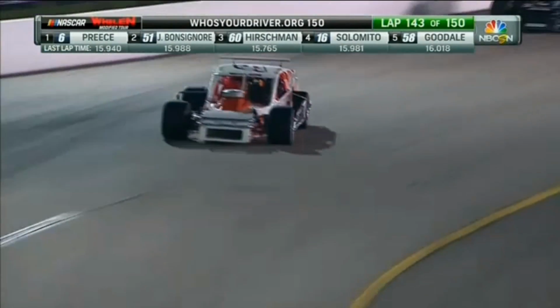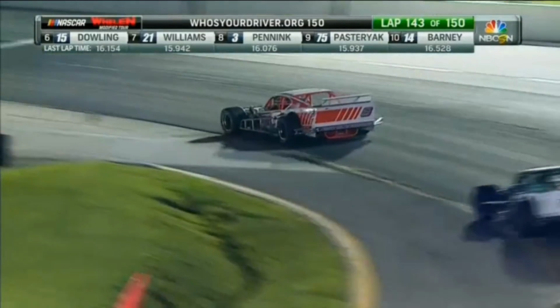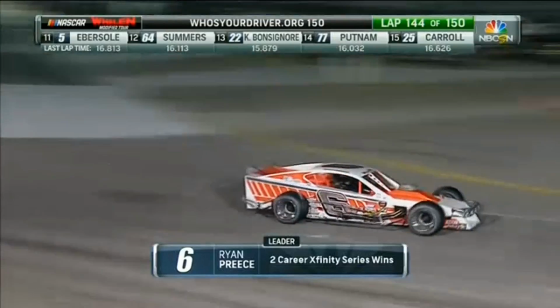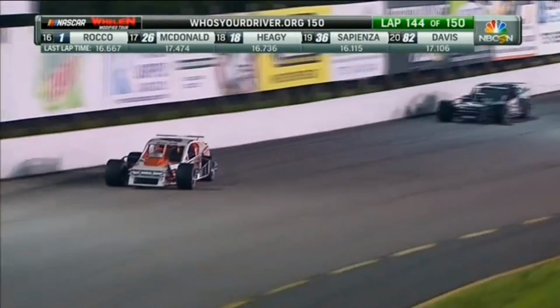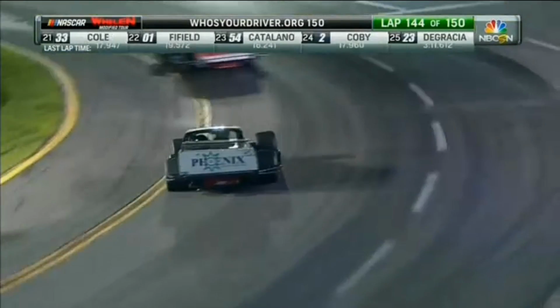Knowing how much Ryan Preece loves to race, I'm sure he's having a lot of fun battling with Bahnson in the closing stages of this one. Yeah, he has done a great job again. Growing up through the modified series, getting the shot to run the Xfinity series, and then winning a race, it gives a lot of hope to these other young guys and puts a lot of focus on these short track modified racers.